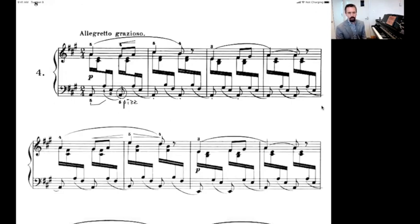If we want a fuller, richer sounding musical texture, longer, deeper applications of pedal can help us to do that, especially if the dynamics grow or become fuller. On the other hand, if we want to keep things a little lighter feeling, we can rely on shorter and shallower applications of pedal. To conclude with, I'll go ahead and play through this entire piece by Gurlitt.